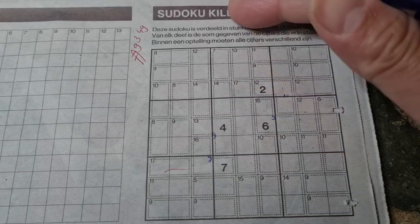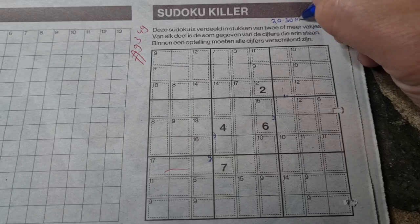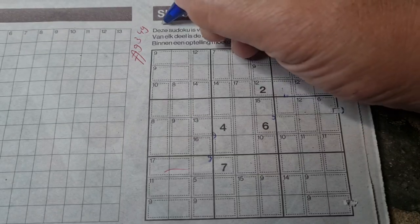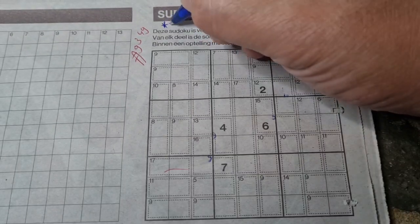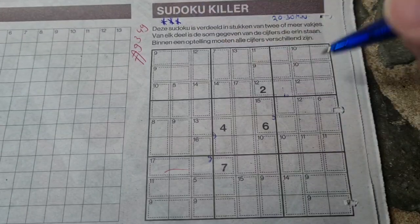For Killer Sudoku, I need 20 to 30 minutes to solve. That's my time limit. If you compare with the 1 star, 2 stars, 3 stars, and the 4 star Sudokus, in the additional, it will be a 3 stars puzzle.